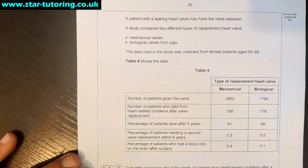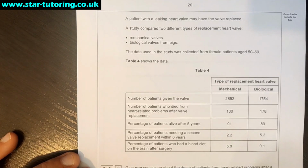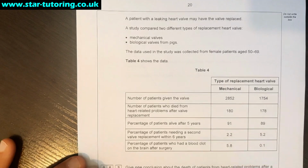Right, so question 5.2, and then let's read the information. A patient with a leaky heart valve may have a valve replacement. A study compared 2 different types of replacement heart valves. You got a mechanical one and you also have a biological one. The data used in the study was collected from female patients aged 50 to 69 in table 4.